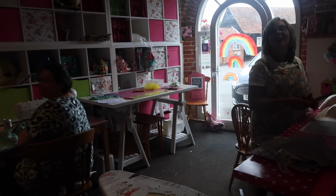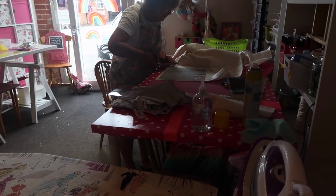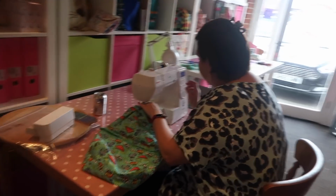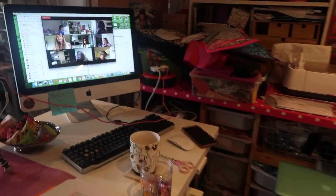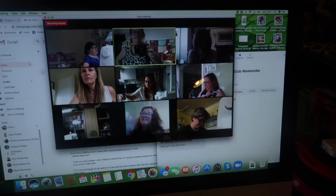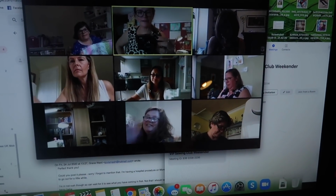And next door we have the lovely Leah and Sandra. Can we say hello everyone? Hi everyone. Sandra's busy doing a Choose Your Own Adventure box, and Leah's busy doing a Vivian bag, both projects from the sewing club. And then over here we have all of our Sewing Club VIP weekenders. Can we say hello, everyone?